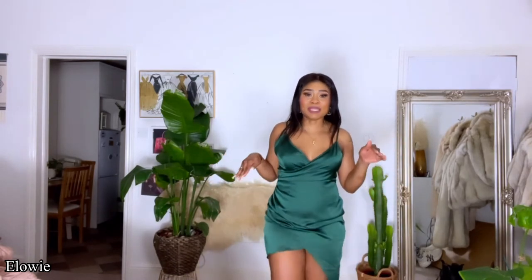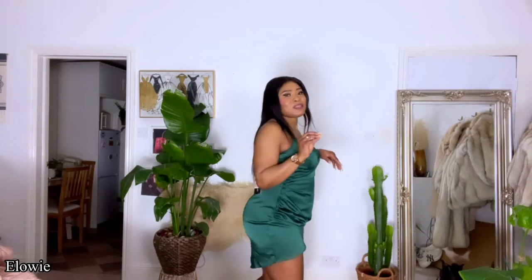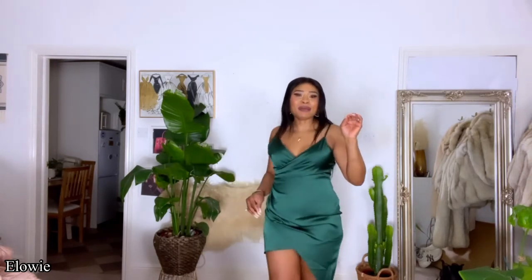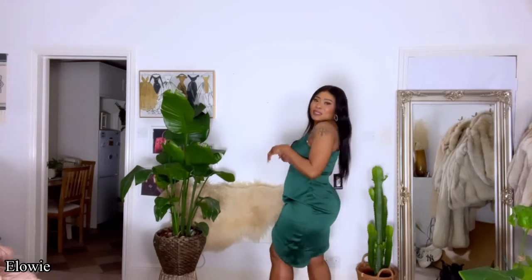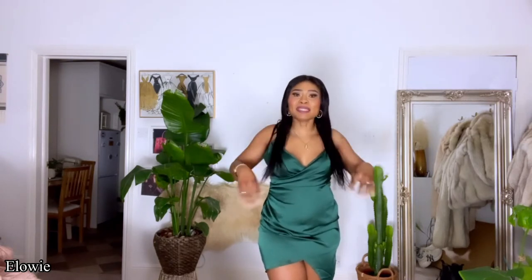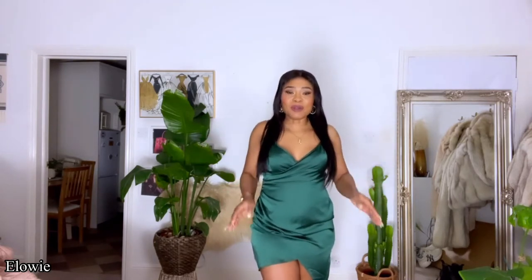Do I recommend this, guys? 100% totally, I recommend this dress. I think it's a stunning piece. I think with PrettyLittleThings though, the quality is slightly better than Boohoo, if I'm not mistaken. I think the material is better. So yeah, I do recommend it. I think this is the second one and I really like it, and I so recommend it.